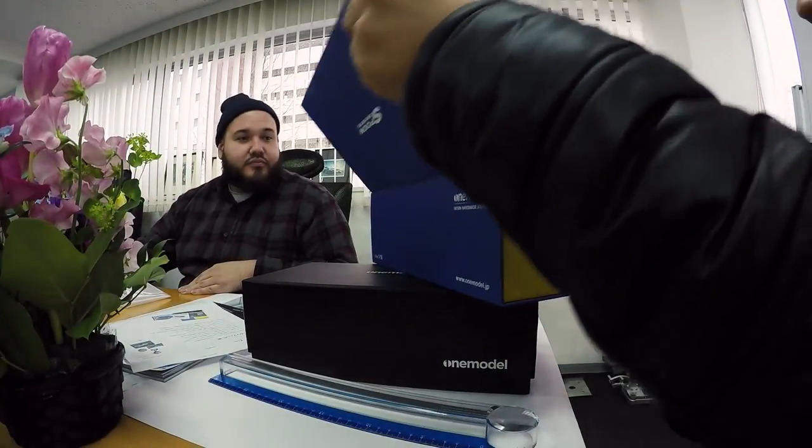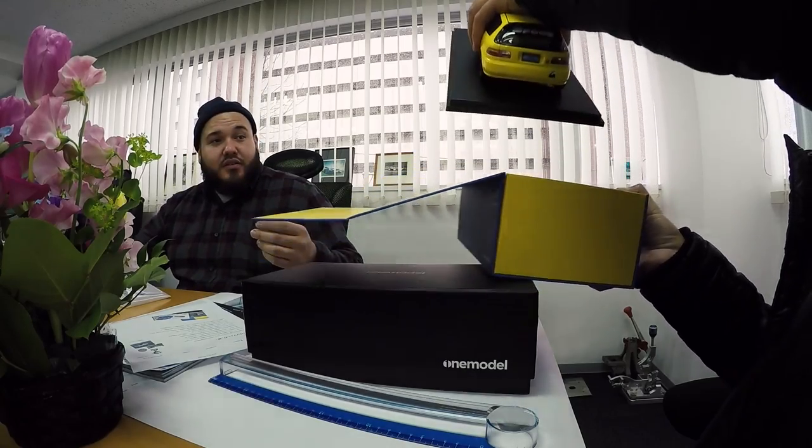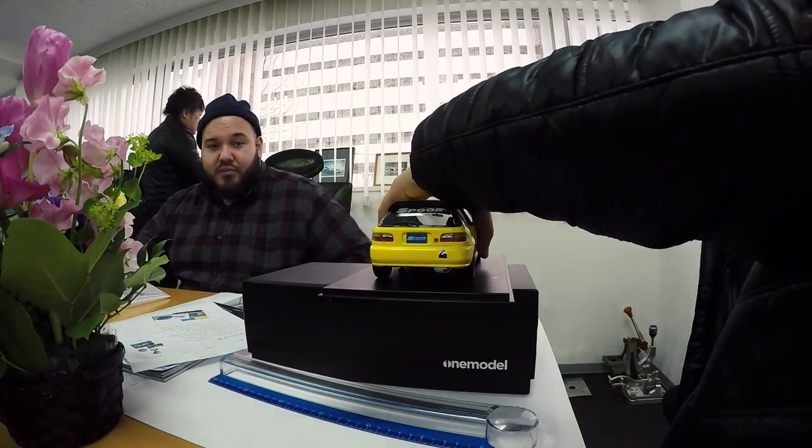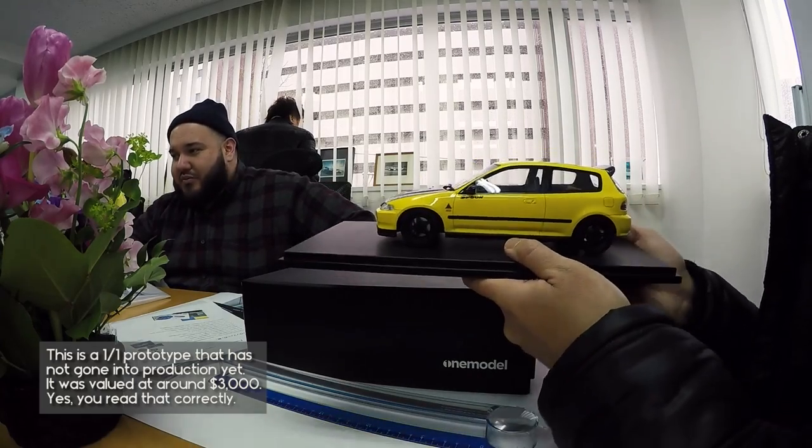Is that the 160? Oh shit. Oh no. Can you buy these? I think it's over $1,000. Over $1,000? Oh, never mind. Can we get two? Can we build a real one? That's a one off.